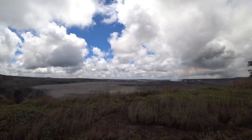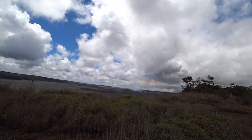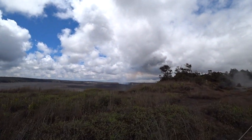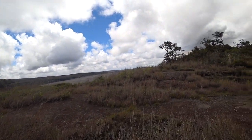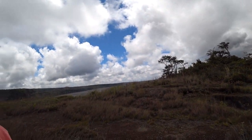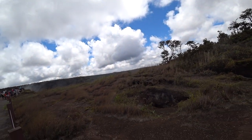Wow, guys, a real volcano. Look at that. Here's some more of the steam vents. Look at this. I can't describe to you all how hot it is. The steam coming out of these, it's immense. Very hot.